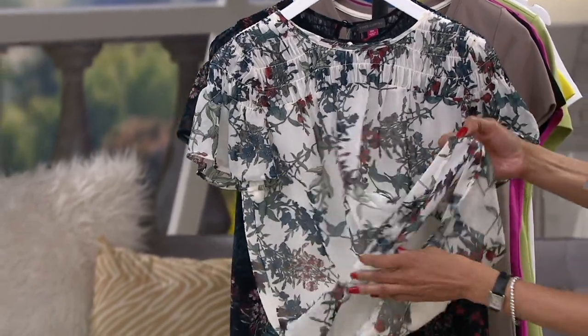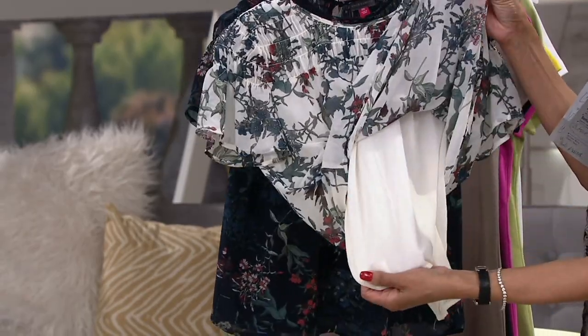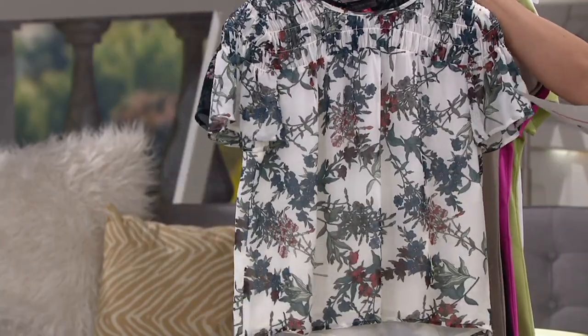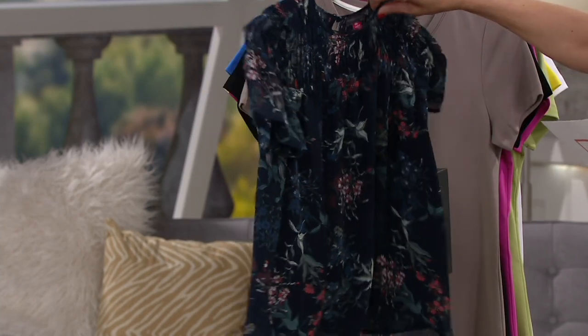Let me just show you. It's a soft chiffon, but there is a lining underneath. So it looks really pretty and soft and light and feminine. And I have to say, I love the smocking on that. That also gives it a nice feminine touch as well.